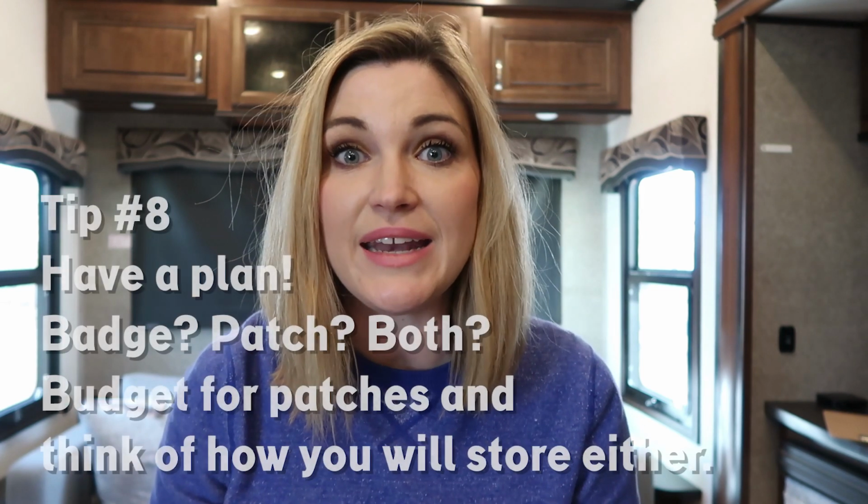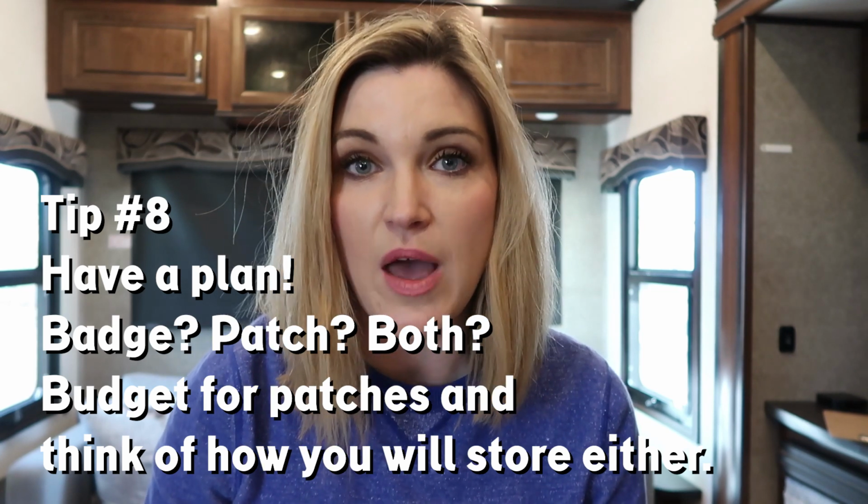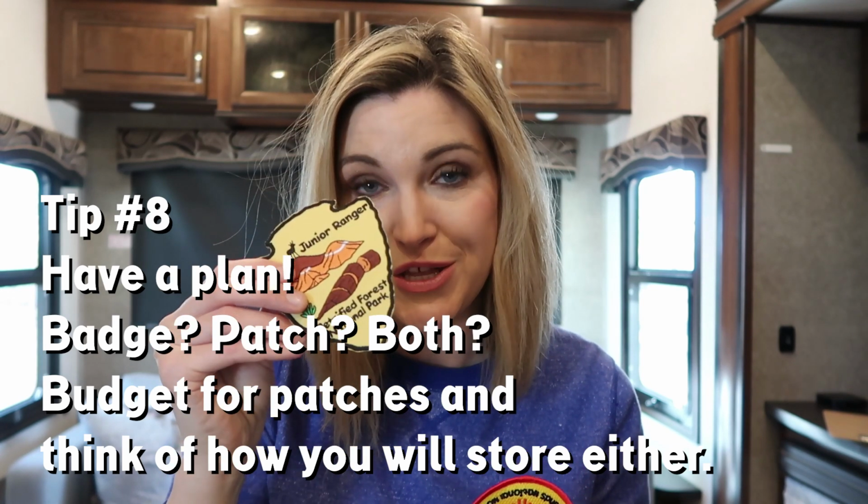Okay, so when your kid is finished with their Junior Ranger program, they will usually be offered a Junior Ranger badge after they take the pledge. We'll see if we can zoom in here and see. But at our first park, we were offered the choice between a badge and a patch. And I immediately thought, oh my gosh, patches would be incredible to collect because I think they're gonna last a lot longer than these plastic badges will. So we decided, let's get patches instead of badges. And when we get back from our trip, we hope to purchase a quilt for each child and have all of their patches sewn onto their quilts.